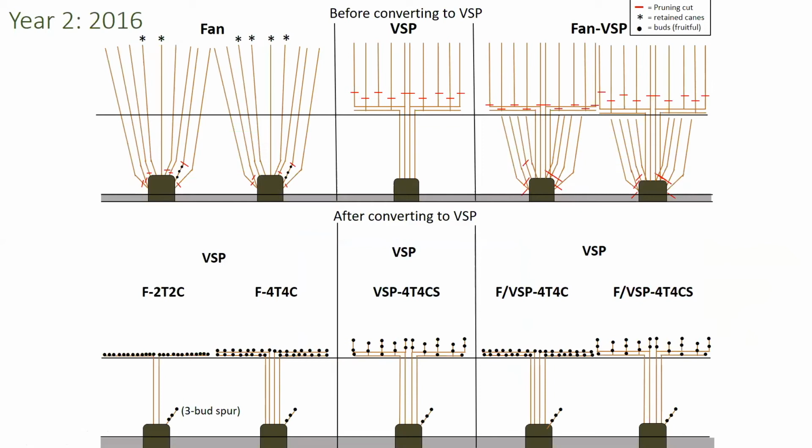So that was year 1, and we're moving to year 2. And just stay with me here. I know this diagram is a lot, but let's just look at the top half of this screen here. We have the fan treatment, which at the beginning of year 2 looked very much like this with these brown canes. The VSP looked very much like this, and the fan by VSP treatment looked like this. And we have the legend up here on the right. Here is pruning cuts, retained canes, and then we have the fruitful buds indicated here.